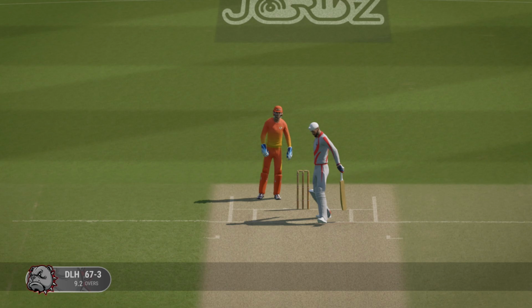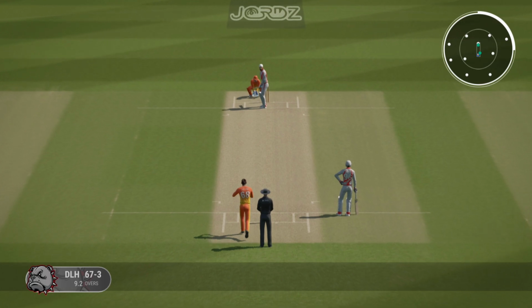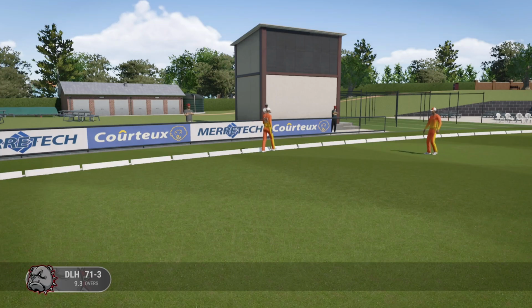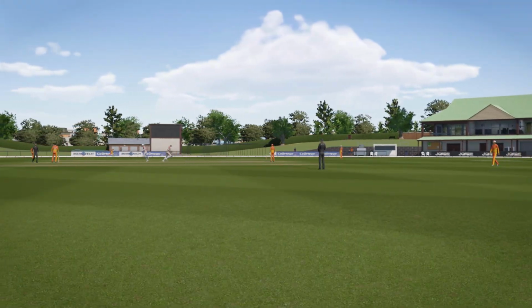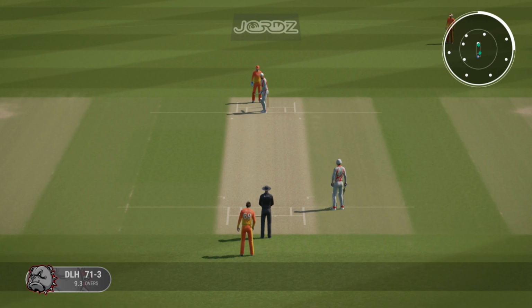Misses everything. Onto the front foot, super shot, should be 4. Well, that was a poor delivery. You can't bowl there, and it got what it deserved. Do they go full? Do they go short? A lot to ponder this delivery after the boundary.